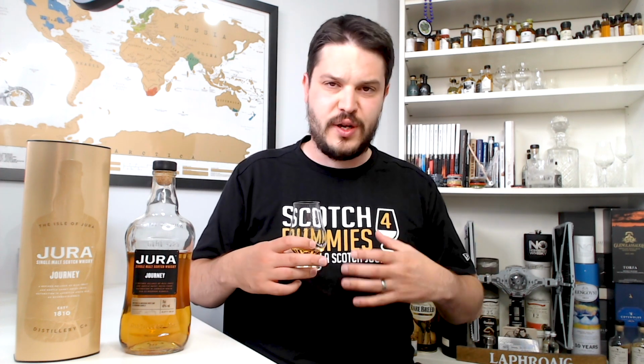So it translates quite nicely from the nose. Honeys, vanillas, caramels, that kind of thing. Nothing too complex going on there. There's a little bit of pepperiness on the back end to keep things a little bit more interesting, but overall, really nice, easy drinking dram.